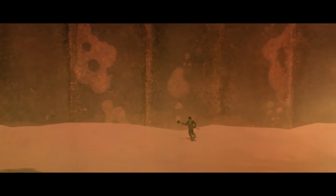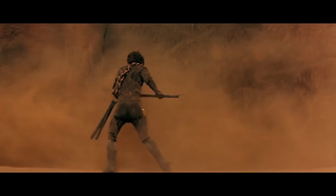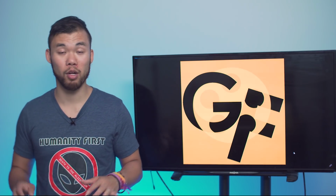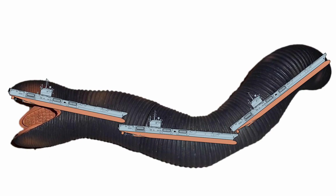Large sandworms were known to have grown up to 400 meters long, just short of the longest ship ever made by man, the 458-meter-long Seawise Giant. It's also rumored that towards the southern pole of Arrakis there are even larger sandworms that could grow up to 1 kilometer long. That's roughly the length of 3 Nimitz-class aircraft carriers placed end to end.